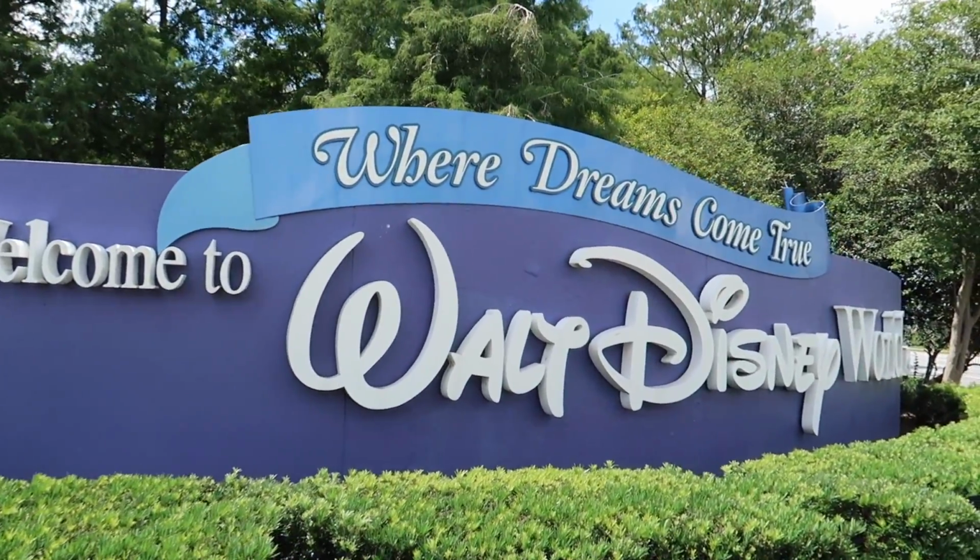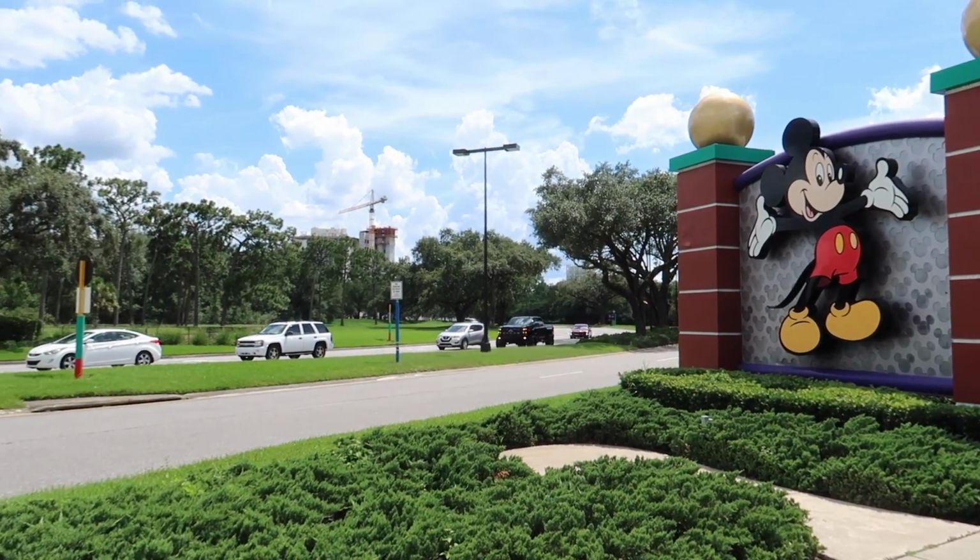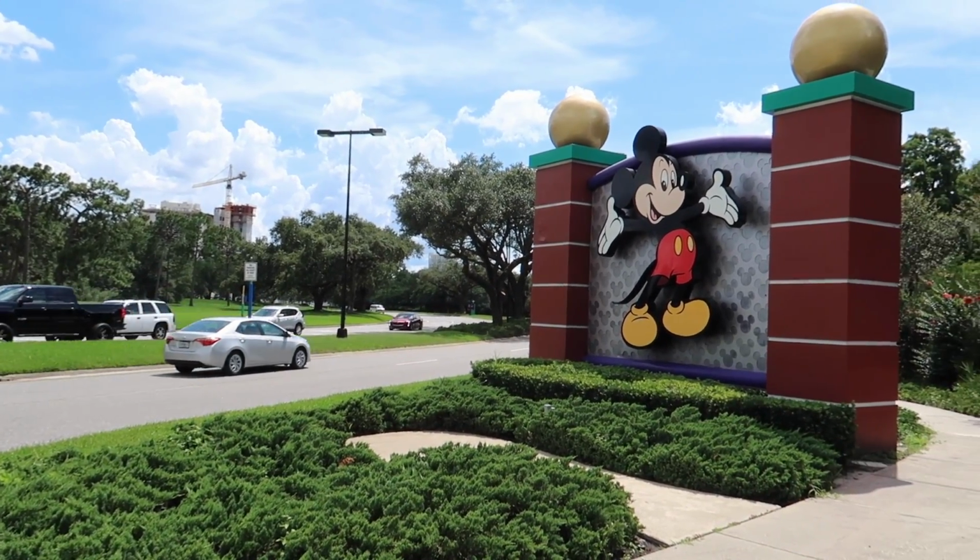So this one is very, very significant, and it's the only one that does not have an arch over the road, so delivery trucks and service vehicles can deliver to the hotels here.